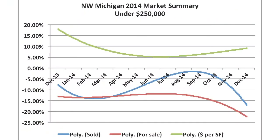If you look at the market segments, you see the under $250,000 market range has the most activity. And in that price range, again, the same trends. Inventories are declining, but sales activity and price per square foot are rising. If you look at the middle market, the $250,000 to $500,000, those are broken up into two sections. We break them up into the waterfront and non-waterfront.